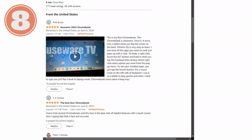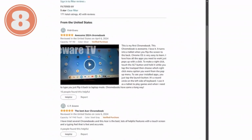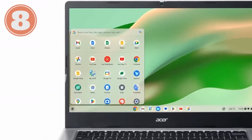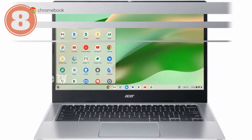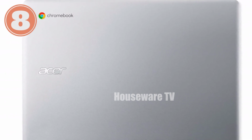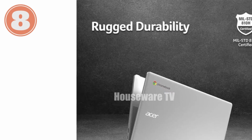For those worried about storage, Acer has you covered. The device comes with 64GB of eMMC storage, supplemented by a microSD card reader for additional storage needs. Moreover, every Chromebook comes with 100GB of Google Drive space, ensuring all your files are safely backed up and accessible from anywhere. Audio hasn't been overlooked either.